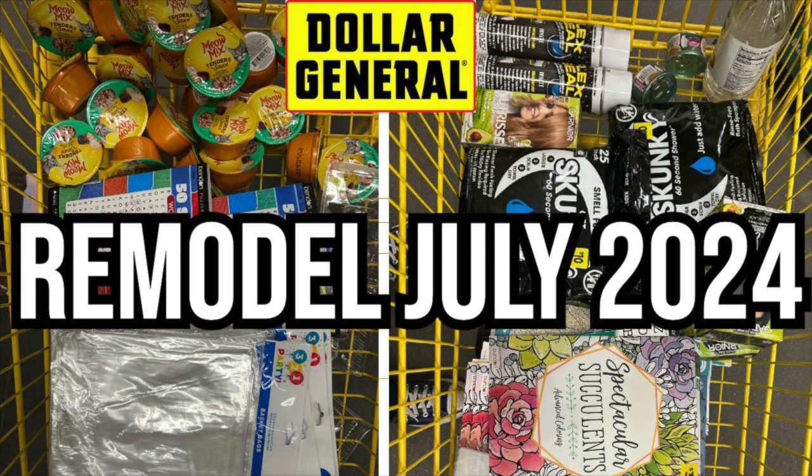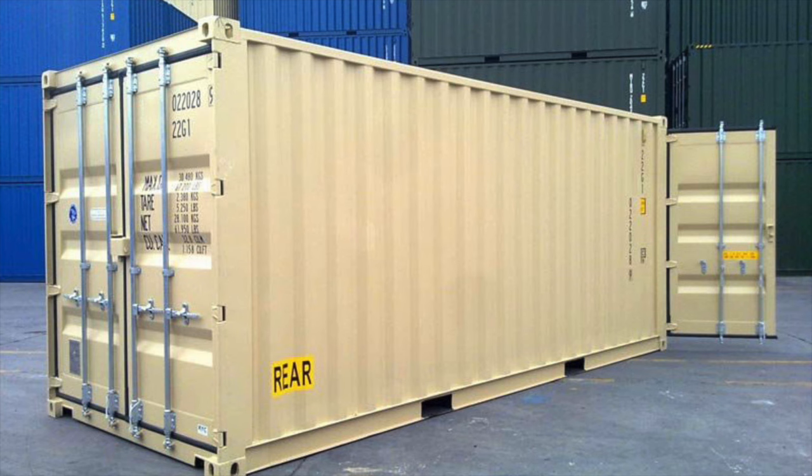To tell you briefly what a remodel is, at the Dollar General, certain stores get tapped to switch things around and change the design of the store, and that's lovingly known as a remodel, where the store might be closed for up to a week, but some stores don't close. And there's typically a shipping container towards the front or the back of the store, so that's a telltale sign.